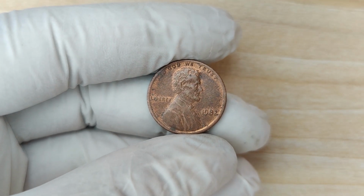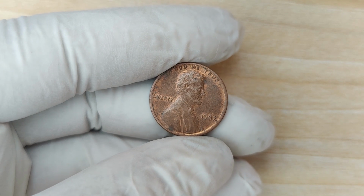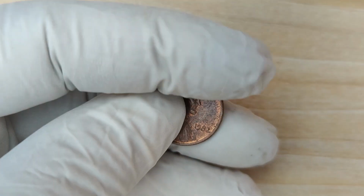Remember to check the mint mark, date style, and weight. Who knows, maybe you'll be the lucky one to find a 1982 small date copper penny worth millions.